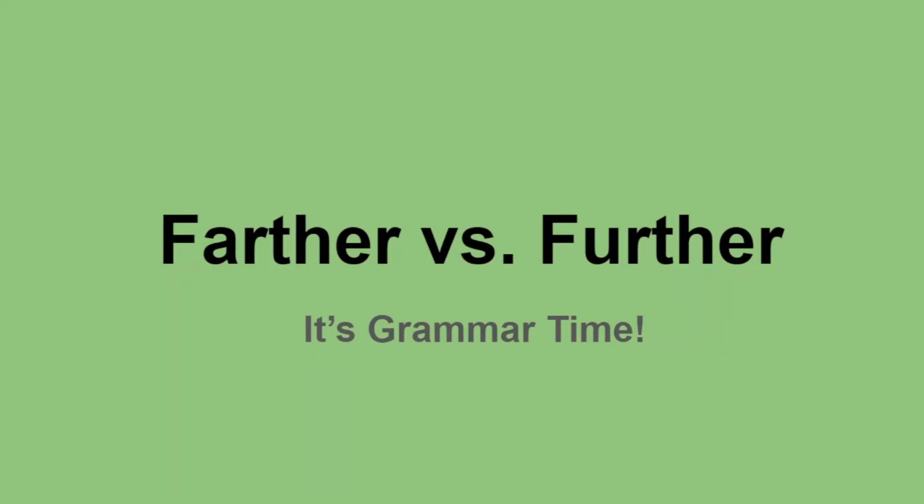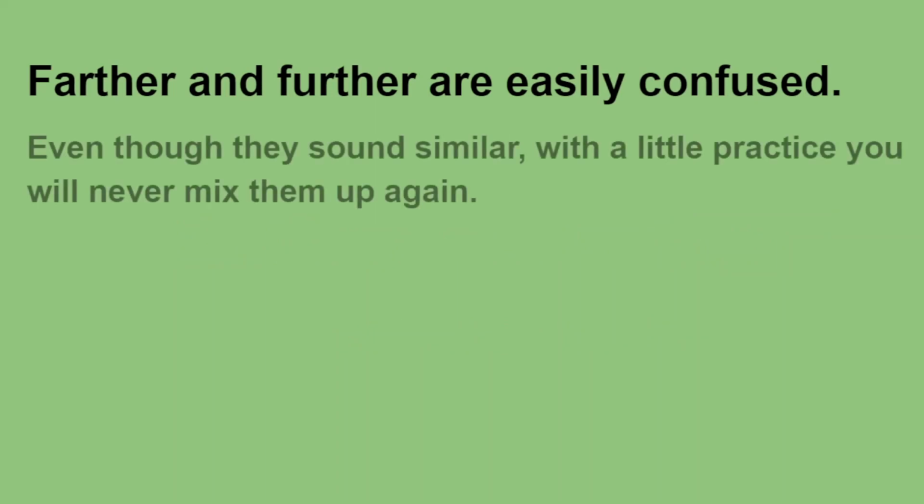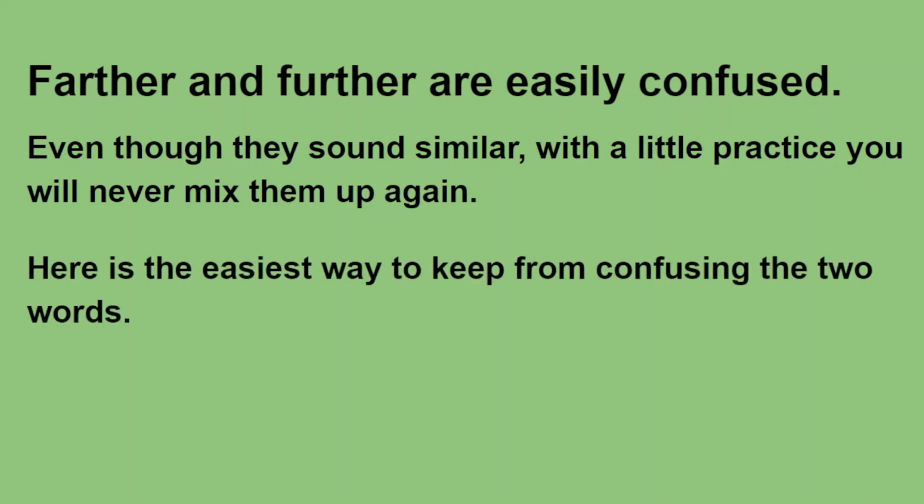Farther versus further. It's grammar time. Farther and further are easily confused, but even though they sound similar, with a little bit of practice, you'll never mix them up again. So here's the easiest way to keep from confusing the two words.